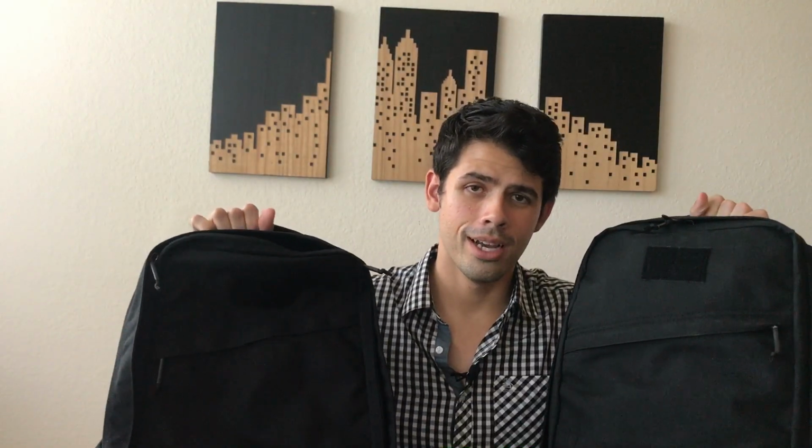Overall, I was really impressed with both the Echo and the GR1. They're both really comfortable to wear, they look very durable, they hold a surprising amount of stuff considering they're not really that big. The Echo comes in at about 16 liters and the GR1, the bigger version, is 21 liters. So these aren't huge bags, not to mention they have a slimmer profile, so they hug your back pretty well. But I was able to fit everything that I would typically use on a daily basis into both of these bags.